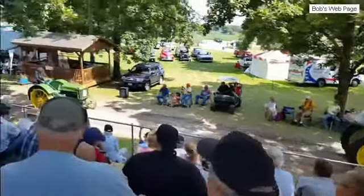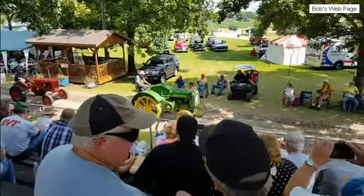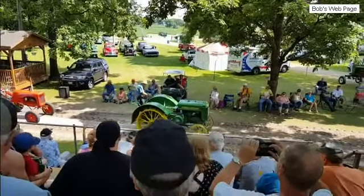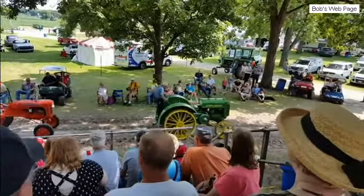Here's an Allis Chalmers B, 1938, 14 horsepower, Matt Woodbridge out of St. Charles, Illinois. Matt got that tractor when he was 8 years old. He was in grade school, and his uncle gave him the tractor as a present. He worked on it all year and then brought it to the show the next year when he was 9.